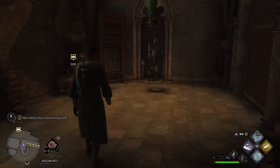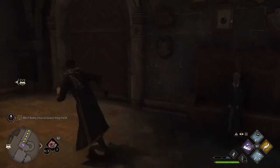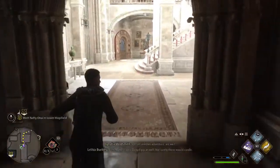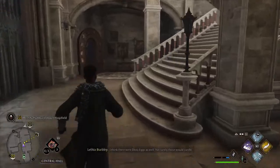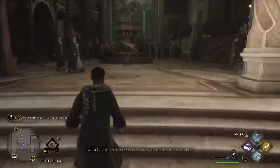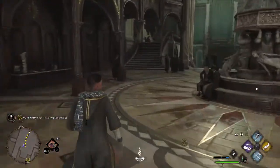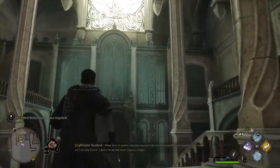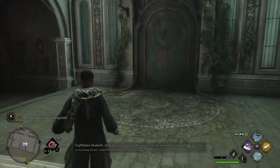Alright, let's carry on our way. Off on another adventure, are we? It's gonna be a little bit of exploring on the way over there. So let's see what I can find.